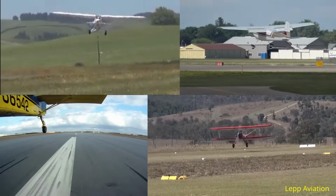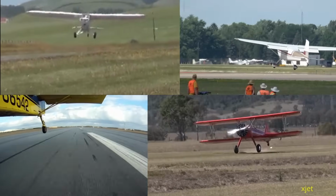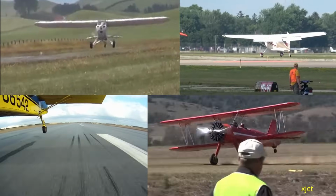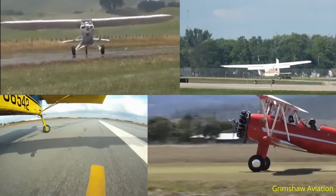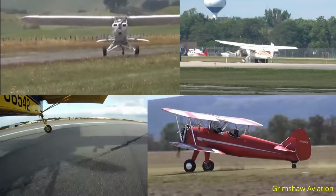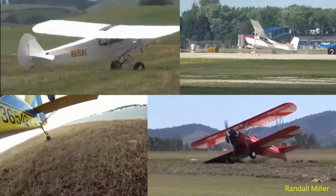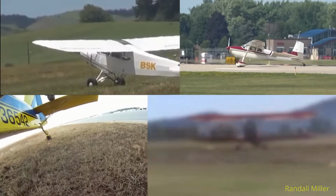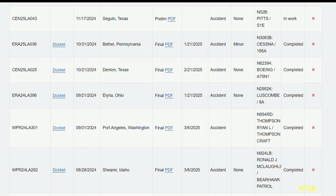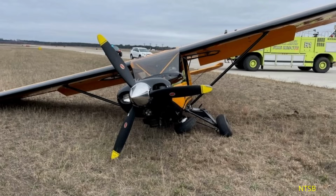But if this person was uniquely unfit for this flight, this would be a unique or a rare event. The problem is this is not unique or rare at all. There are plenty of videos of airplanes losing control on landing, especially of ground loops. There are massive numbers of accidents that populate a simple search of NTSB records if we use the keyword ground loop. And these are only the records we know about that are publicly available.